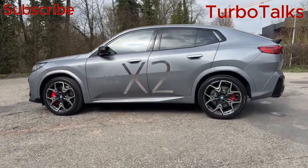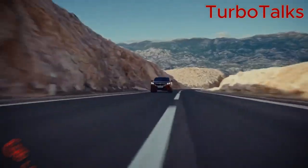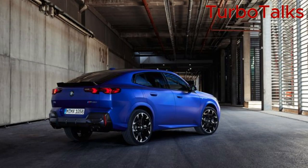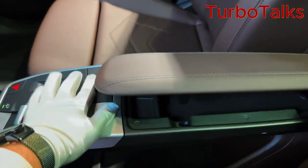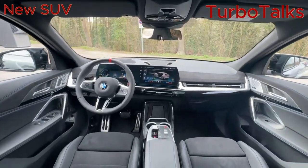Sporting a fiercer front grille and boasting an array of exhaust tips that match its powerful engine, the second-generation X2 is a statement in performance and style. Available in two variants, the 241hp xDrive 28i and the high-performance M35i xDrive. Both models feature a turbocharged inline-four cylinder engine paired with a dual-clutch automatic transmission and all-wheel drive.